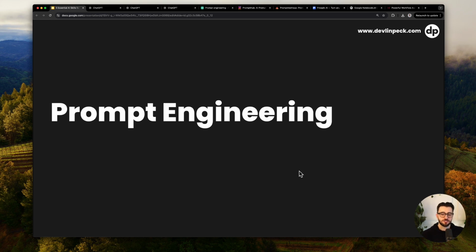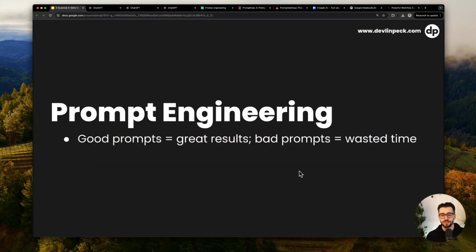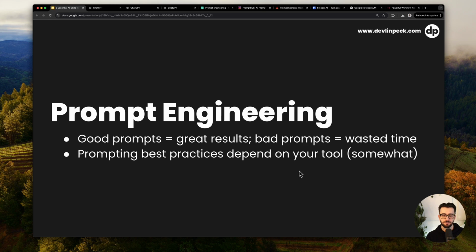So let's take a look at the first one, prompt engineering. So essentially, if you write good prompts, you'll get great results. And if you write bad prompts, you're going to waste a lot of time. If you are brand new to this stuff, prompting is essentially just writing the text that you submit to the AI tool that you're working with. So we're about to take a look at some examples, but the way that you ask for what you want will have a big impact on the results that you get.